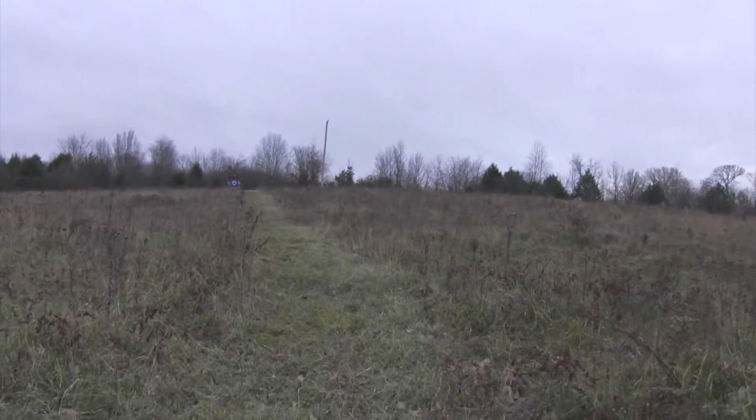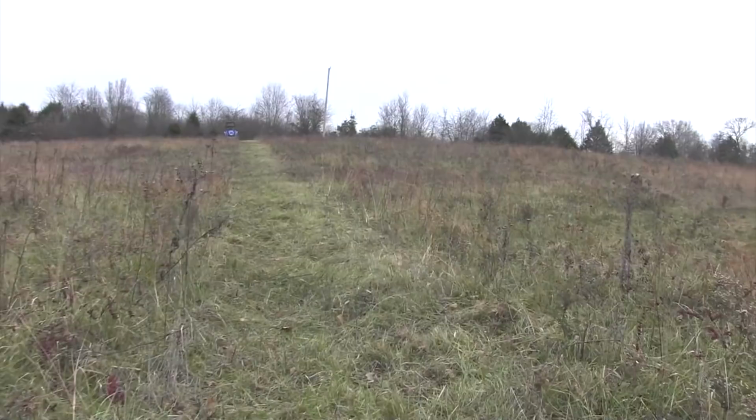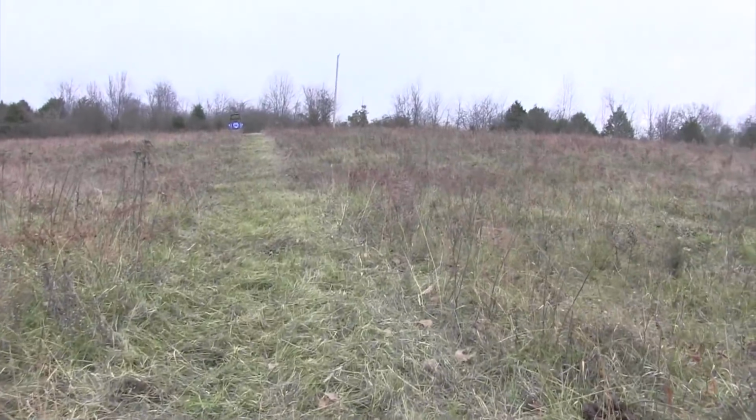I really don't think I'm going to be able to show this too well, but I'm going to walk up this hill. There's a hump right in the middle of this field, a pretty good one. And I don't know whether you can see it or not.